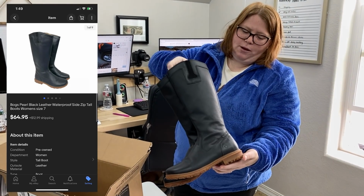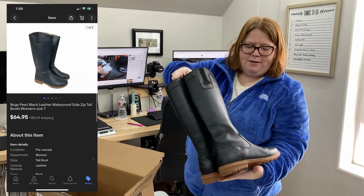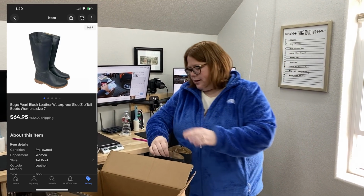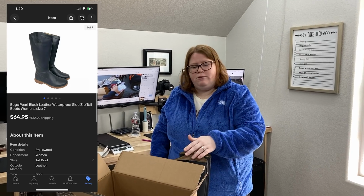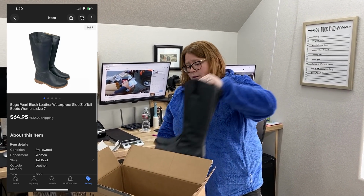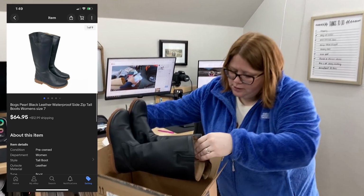These are a pair of Bogs tall boots. I sell Bogs all the time. I've never seen these kind of tall riding boots before from Bogs, but I picked these up a couple days ago for $12.99 and sold them for $64.95 plus shipping. So great flip. Really fast.